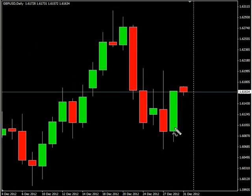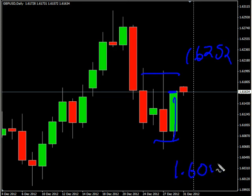Now, the pound US dollar pair closed on its highs during this last session, been moving sideways. Look for it to potentially go as high as 162.52, possibly as low as 160.41. Look for some resistance around 162.00 and look for some support around 160.75.